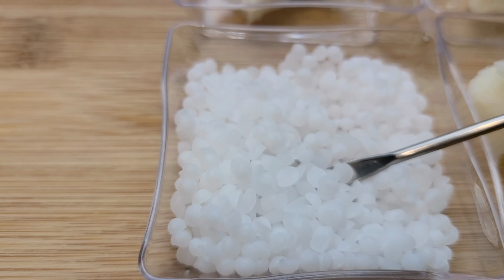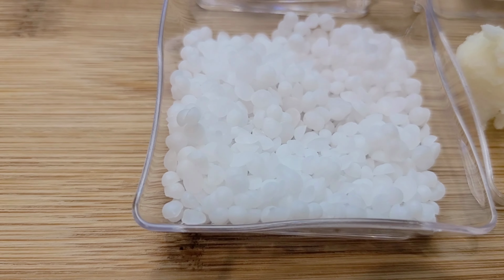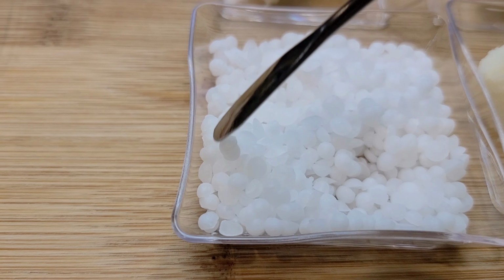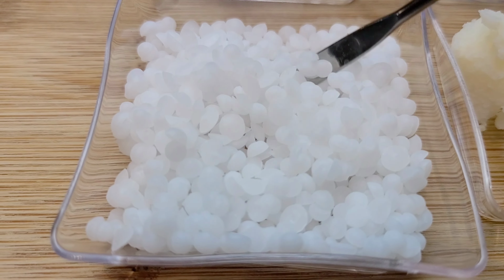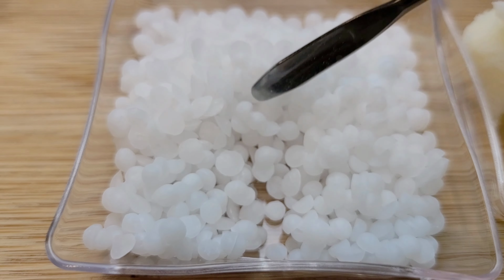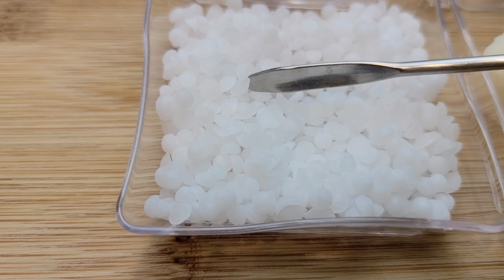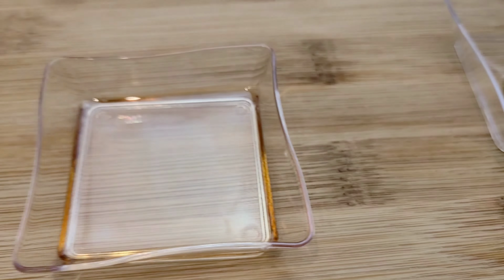Cetearyl alcohol is made from stearyl and cetyl fatty alcohols, and they're both derived from coconut and palm oil. So all of these are really nice natural ingredients that are highly moisturizing, and they're used in cosmetic products like creams and lotions. So they're really, really nice. So I'll be adding this to the oil phase since it has to be melted.